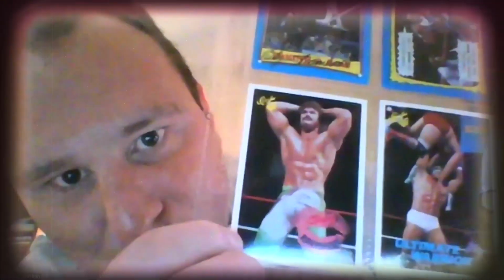We got Ravishing Rick Rude, The Ultimate Warrior, and Demolition. This is actually signed by Ax. I sent away to him through the mail, and he signed it for me. So that's a pretty cool one, signed by Ax.